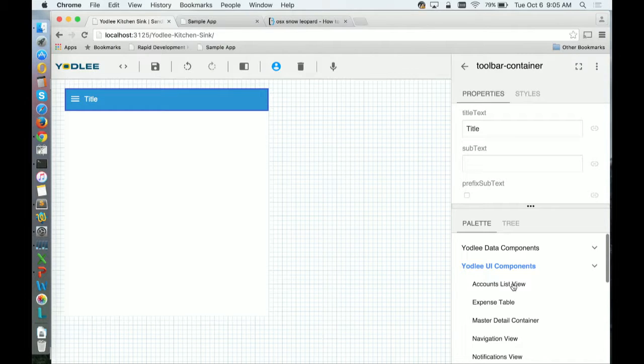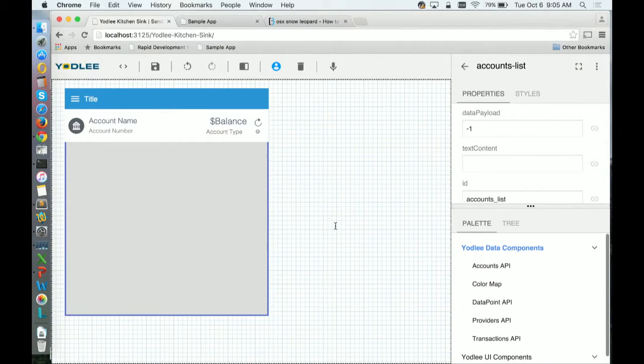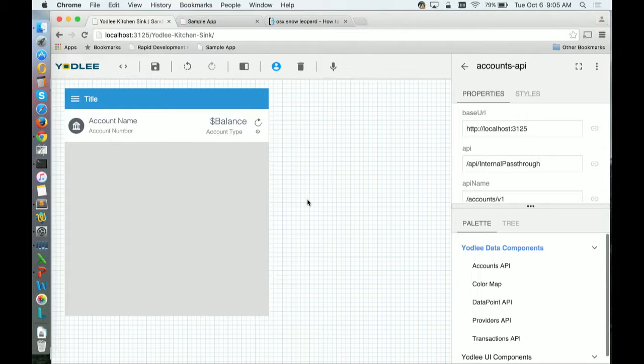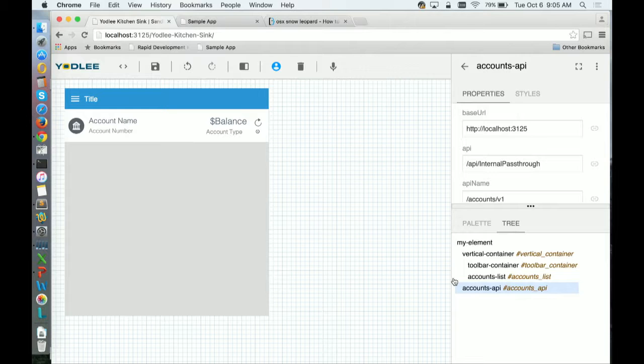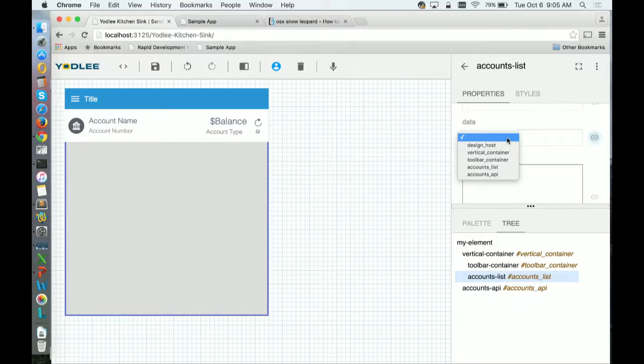So I'm putting together a simple accounts view. All I've done is dragged and dropped some UI components here onto the canvas, and now I've dragged and dropped the accounts API component, which is sort of the backbone of this. Once I drag and drop, you can see it in my tree view, all the components that I'm putting together. And one of the main steps here is to bind it to my API.